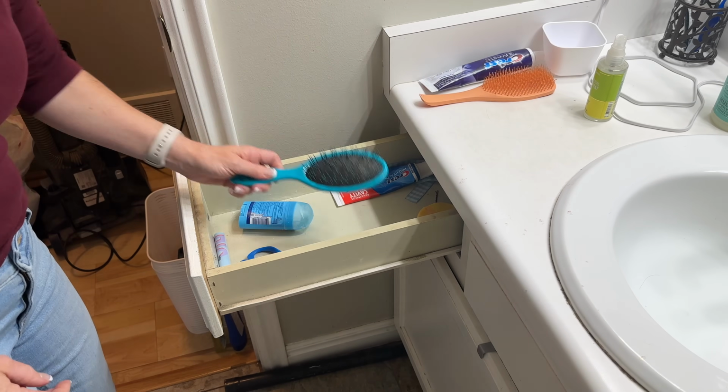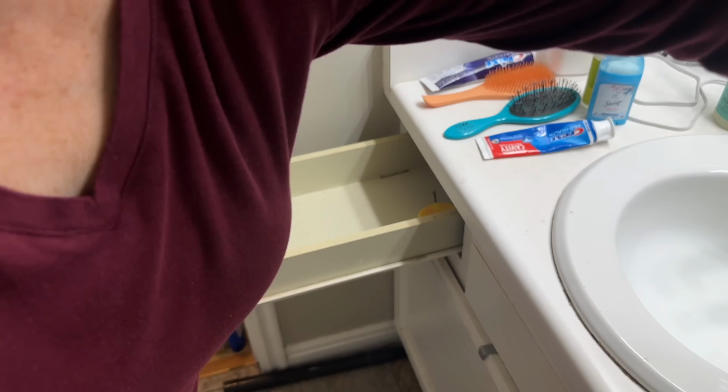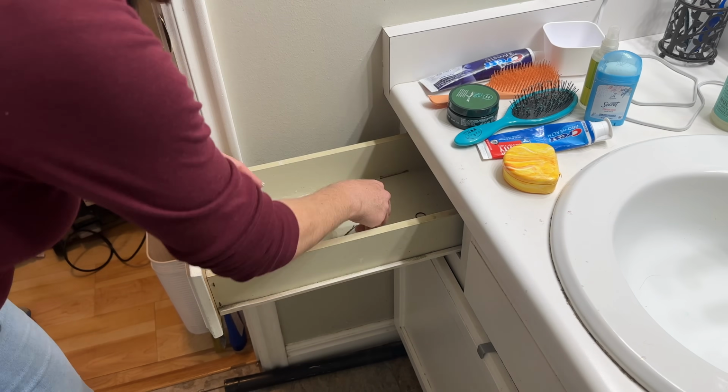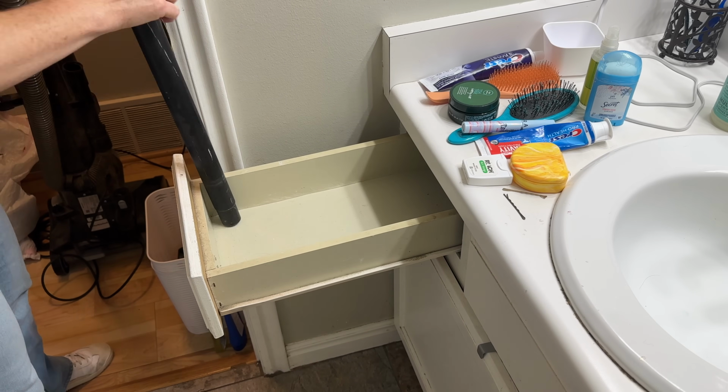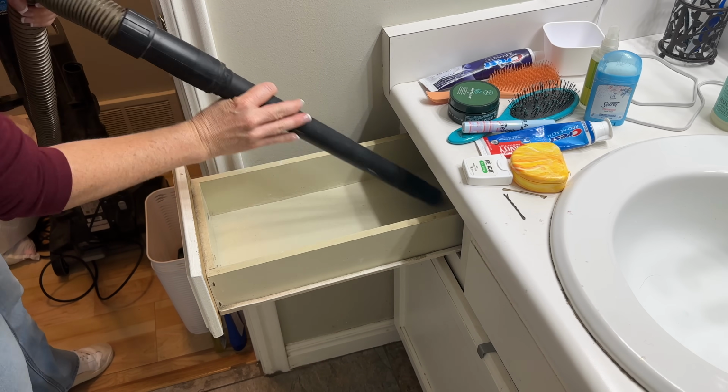So you can see that this drawer really didn't have a lot in it. It just needed a little bit of organization and some cleaning, so I vacuumed it out and gave it a quick wipe down before we put the organizers in.